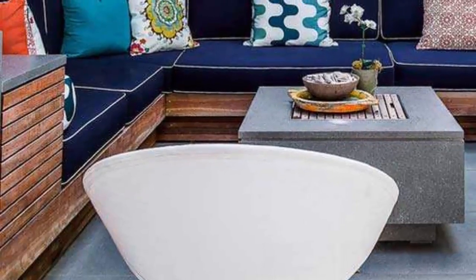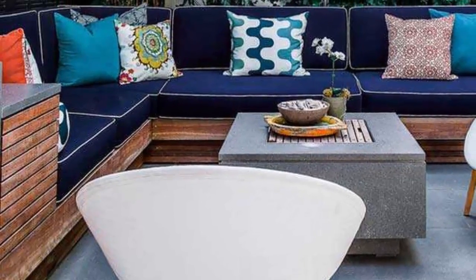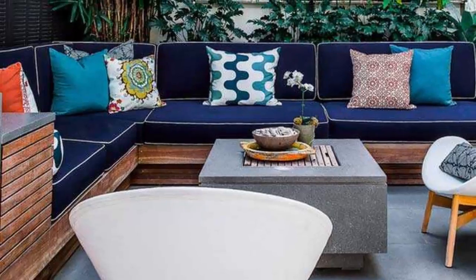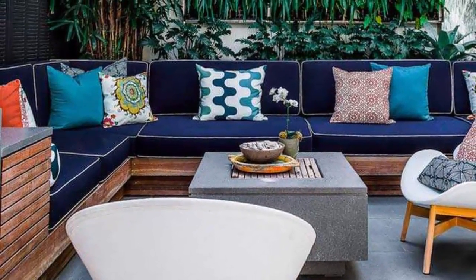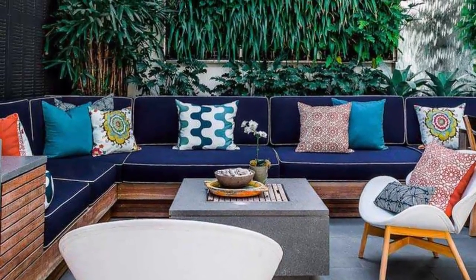The cedar plank sectional is dressed up with navy cushions with a white piping detail. Pops of color and lively patterns dress up the space and add additional interest. If your patio area has a flat vertical wall, you too can create a vertical garden.